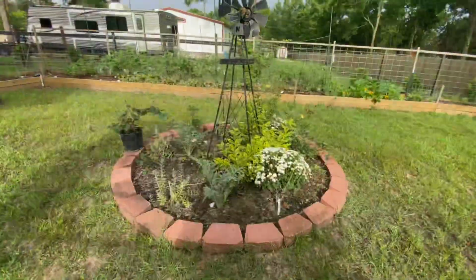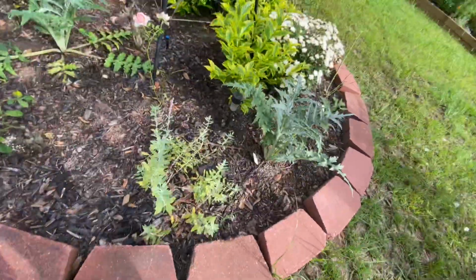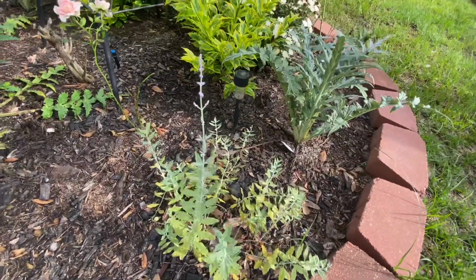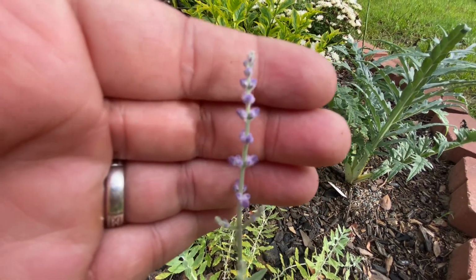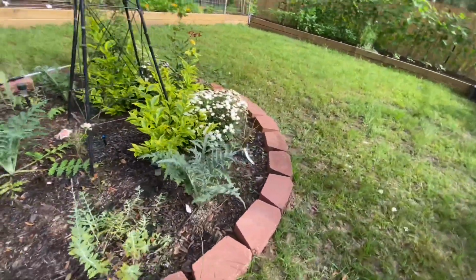So yeah. All right. So I'm seriously thinking about taking out the Russian sage. It is not thriving. I was gonna say it hasn't bloomed at all, but there we go. It's a little bloom. Look at that Russian sage. I just don't feel like it's happy in this bed though. I feel like I need to move it. Artichoke's doing great.